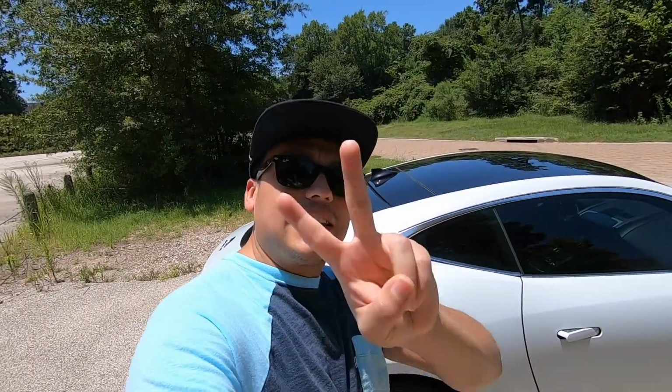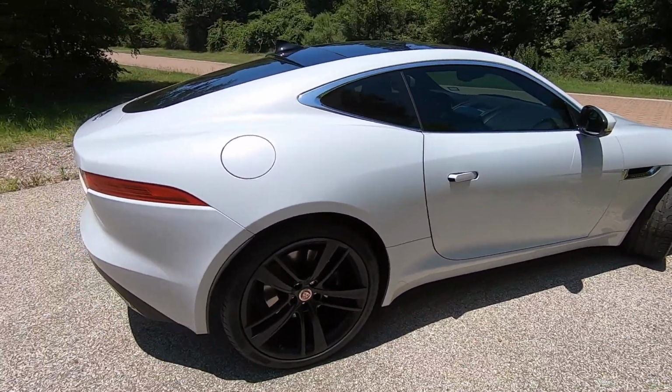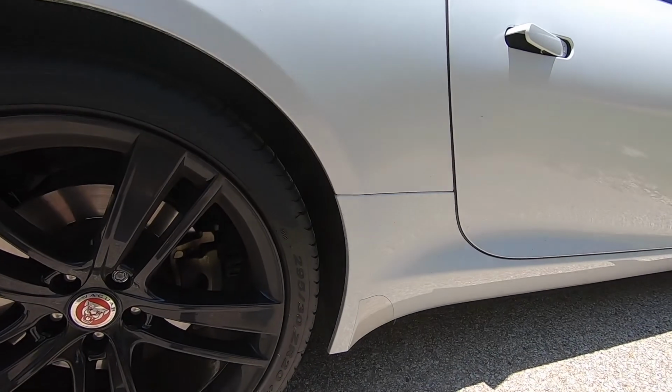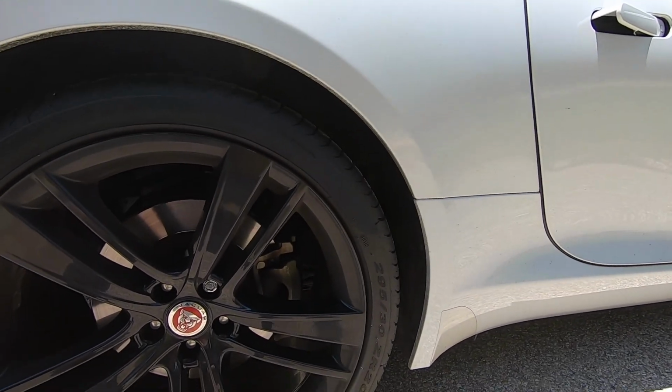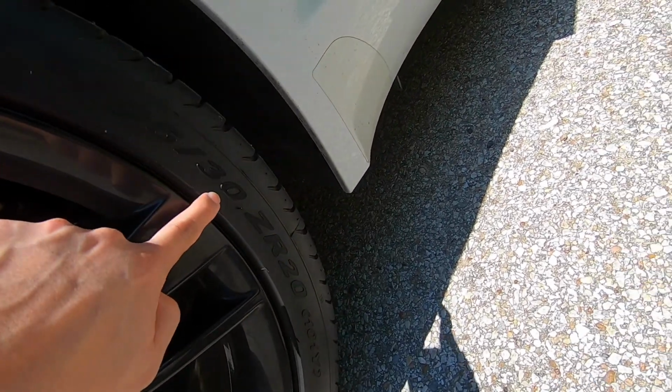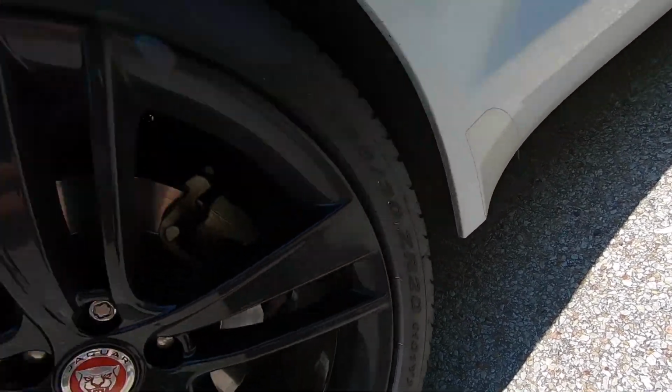And that leads me to the second thing that I absolutely love about this car, the handling. The handling is phenomenal. On this vehicle, at least for the V6, and this is not the S model either, it comes with two 295/30 20s in the back. I thought that was insane.